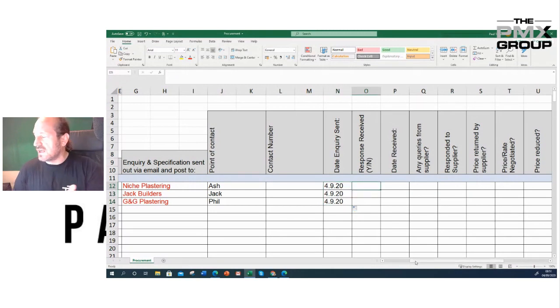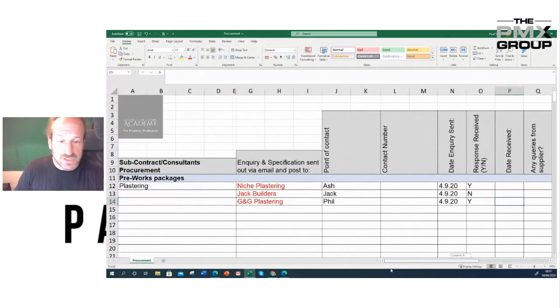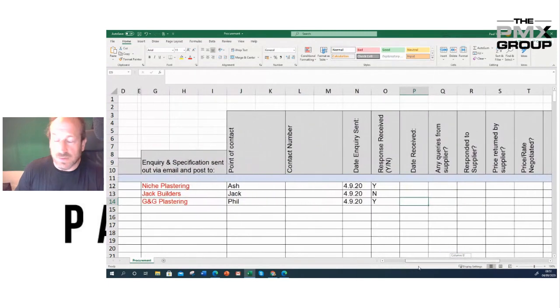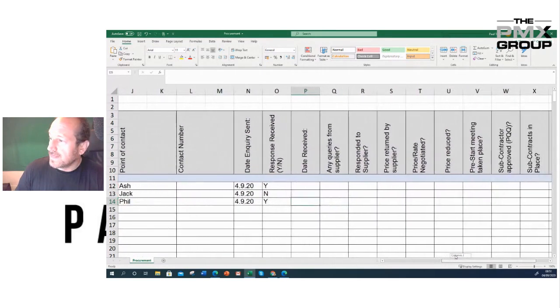So response received. Obviously I can't do this because I've only sent it out today. But if I'd sent this out last week, I'm going to say response received. We'll say that, just for the purposes of this exercise. Okay, so we have two choices with the no. We either ring them back and ask them, are you interested in tendering this package or not? If they are, where's your response? I need it back by X. If they're not, then we can strike them off the list.